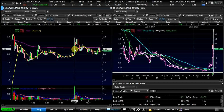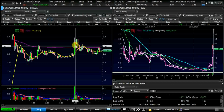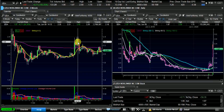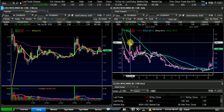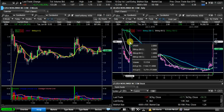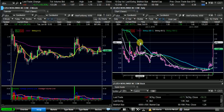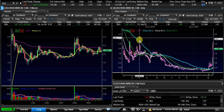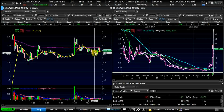My game plan was for a break and hold of the initial morning high today. Right there. Ended up being the high of the day, 2.59. So my game plan was for a break and hold of that 2.50 area, and then maybe we could get a push up to this $2 area right here from last July, or two Julys ago, July 18. And then if we could have broke that, then it's this area, so about 2.80, but we didn't. Ended up adding right there, and then I took a loss, and that was pretty much it.